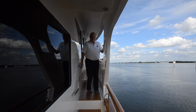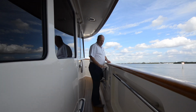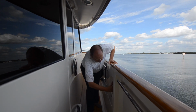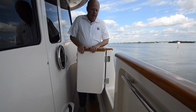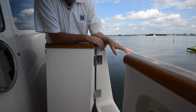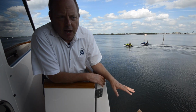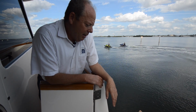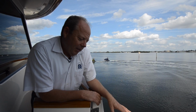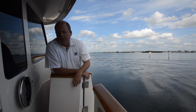Come on forward. This is an option the owner chose at the time of build as well. We call it the forward boarding door. The main feature here is that I'm way up off the water here. So if you're docked in a place, say a commercial dock at Pier 66, along the wall in Savannah or something like that, where you've got a tall dock, this boarding door gives you an option so you're not jumping down onto the boat from a tall dock.